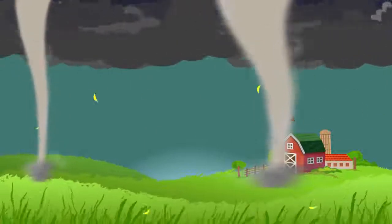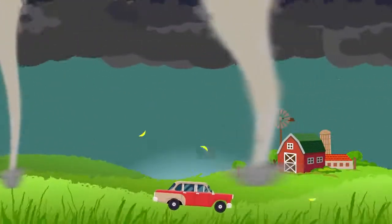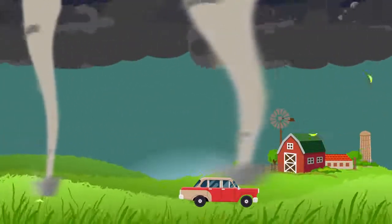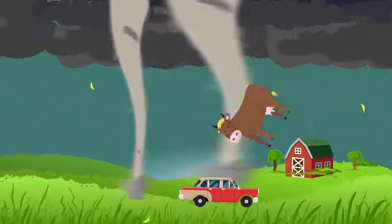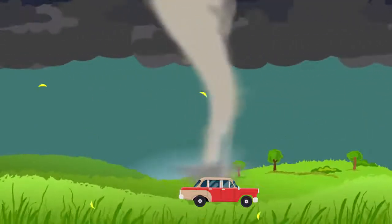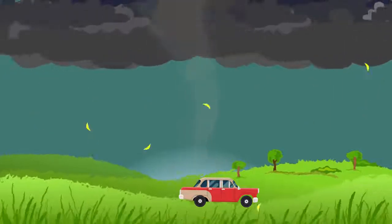If you don't have enough time to drive to the nearest shelter, stop your car in an open area with no trees or objects that can crash down on it. Get out of the car and hide in a ditch or lie flat on the ground, protecting your head with your arms. Be careful and wait for the tornado to pass. Leave the damaged building as soon as you are informed it's safe outside.